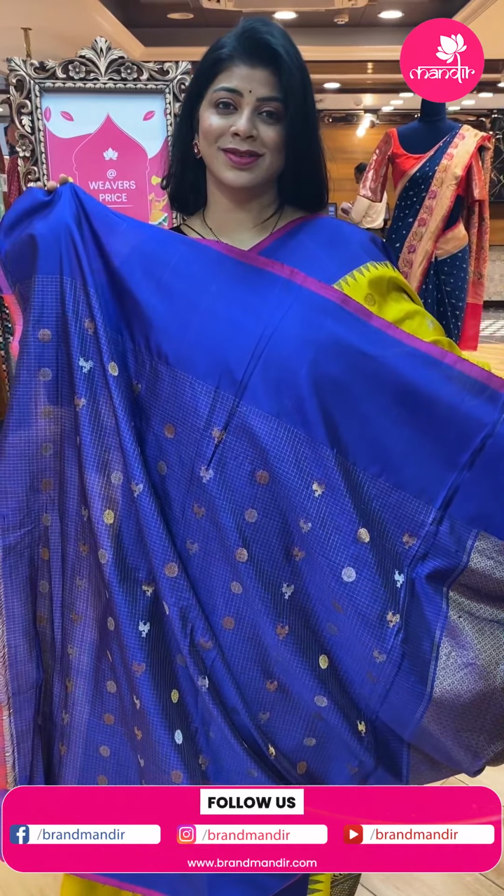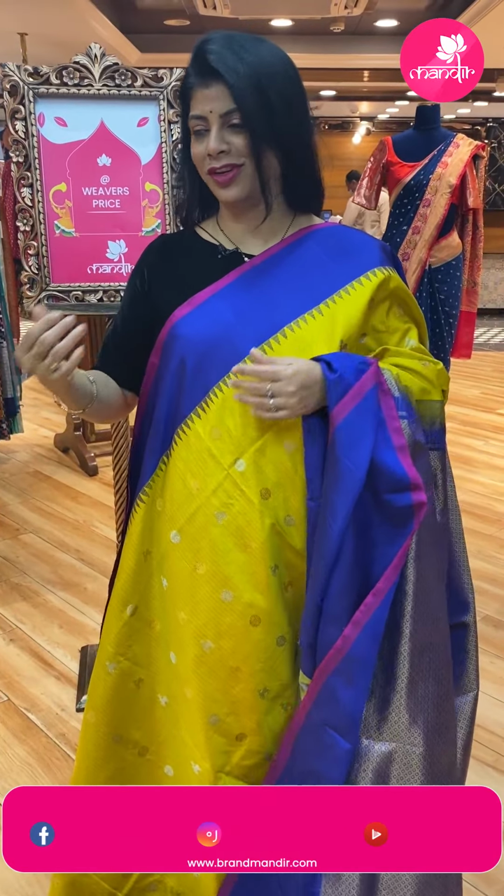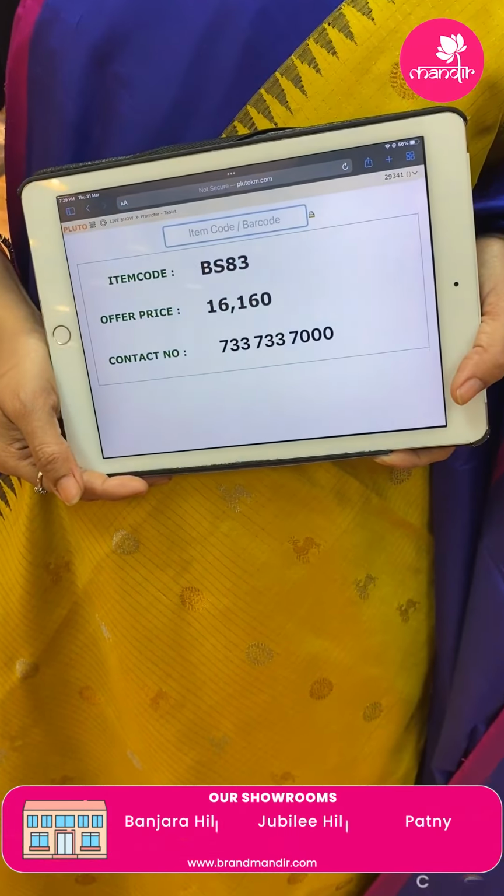Very nice. Smooth gondi, soft gondi, lightweight gondi. 16,160 is the price. BS83 is the code.